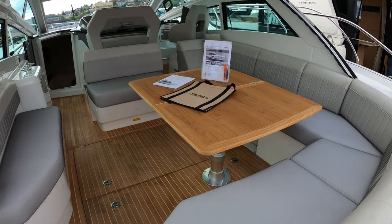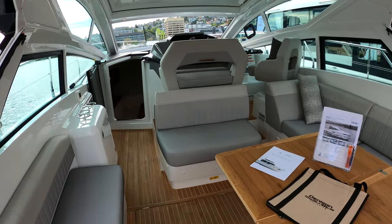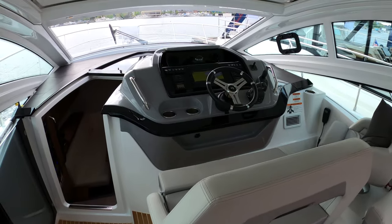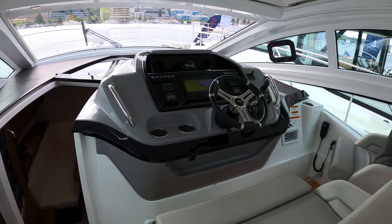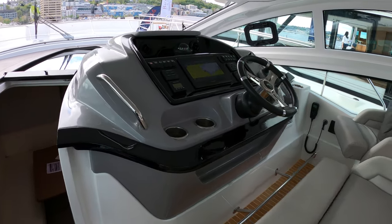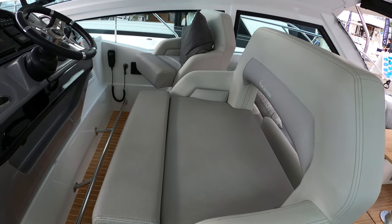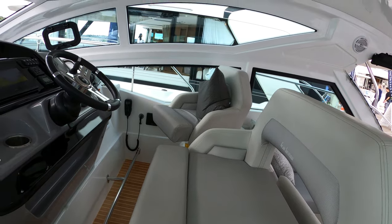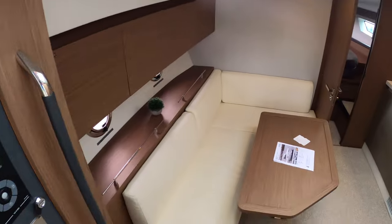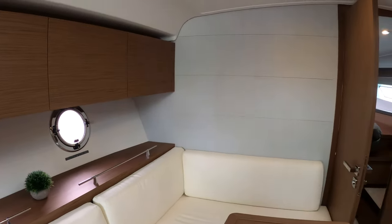If I was in the market, I would definitely be probably looking at a slightly used boat. Anything up to maybe 10 years old at the most, I would say. But you just get such a better price. Everything up on the main deck, you can tell it's a couple years old, but when you walk down below, everything just looks brand new to me.